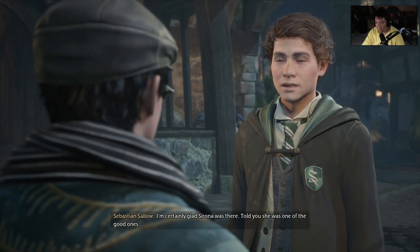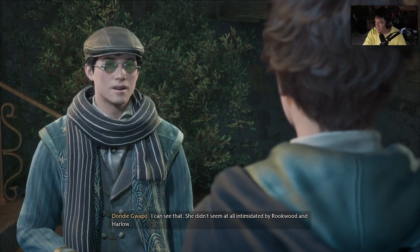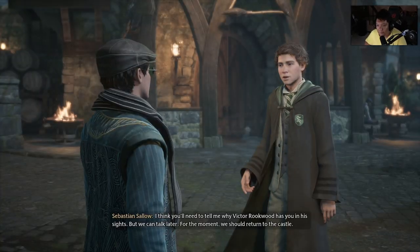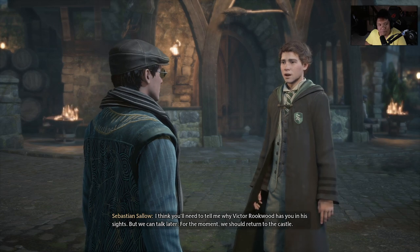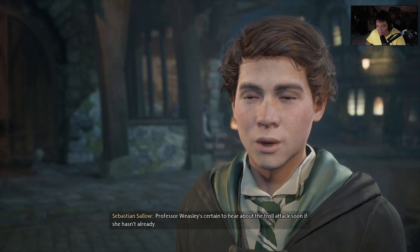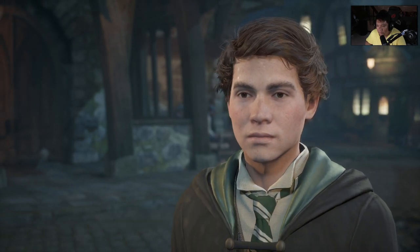I'm certainly glad Serona was there. Told you she was one of the good ones. I can see that. She didn't seem at all intimidated by Rookwood and Arlo. I think you'll need to tell me why Victor Rookwood has you in his sights. But we can talk later. For the moment, we should return to the castle. Professor Weasley's certain to hear about the troll attack soon if she hasn't already. Don't want to risk another detention for getting back after hours.